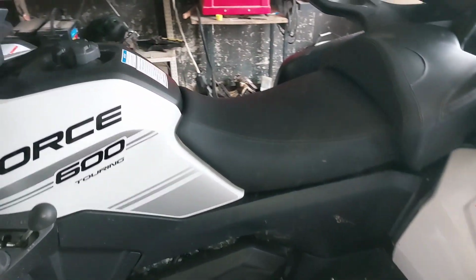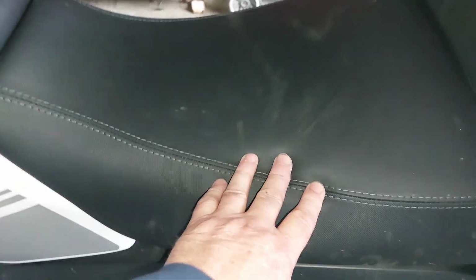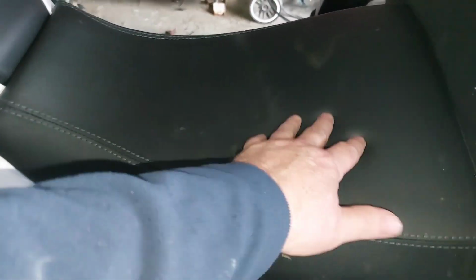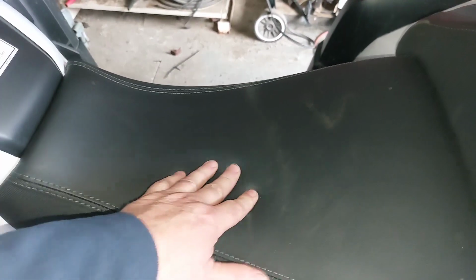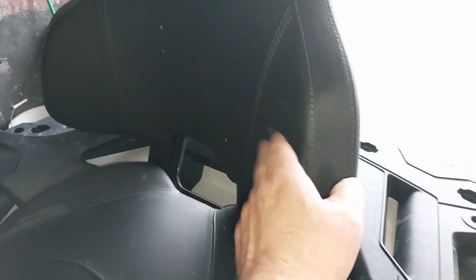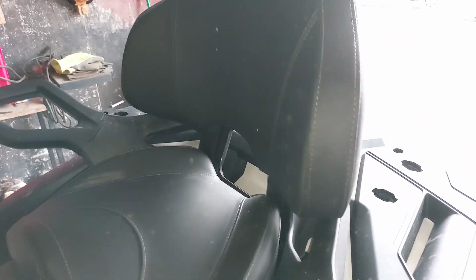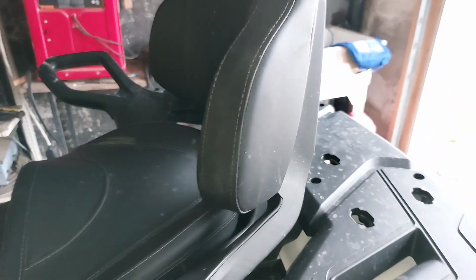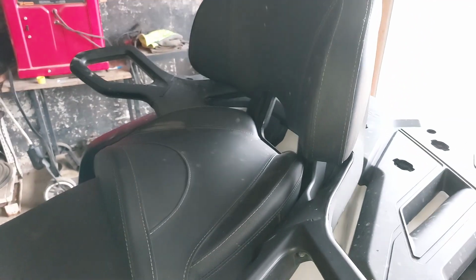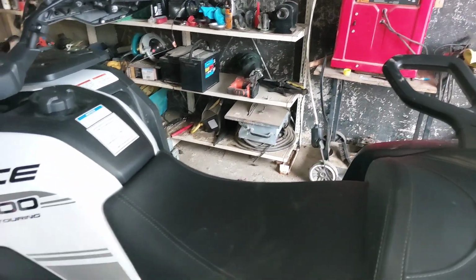Okay, so let's move back again. The seat is amazing. It's really comfortable. I guess it's a memory foam seat, I think. I'm not sure. It certainly feels like it. And the passenger seat is amazing. It's soft. The backrest is not adjustable, but it's perfect. I've heard people say it'd be nice to have an adjustable backrest, but you can just sit back there, and the wife loves it. She's quite comfortable on there.